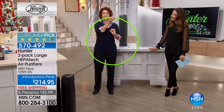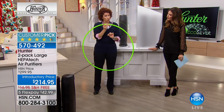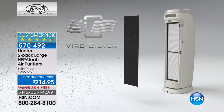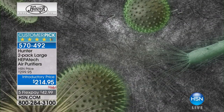That is what this HEPA technology and this Viro Silver pre-filter does. Now, what is really neat, and this is only to Hunter, let me just show you in this animation. This is the pre-filter, and this is the germs and the viruses. This silver ion impregnation of the pre-filter is killing the bacteria and the viruses.